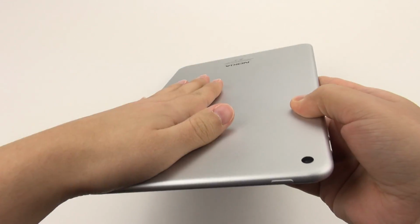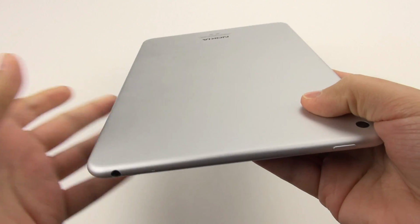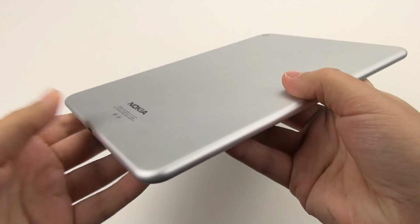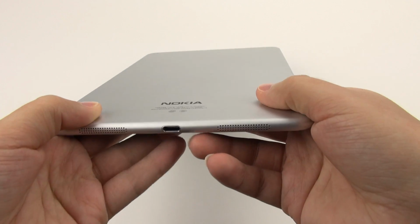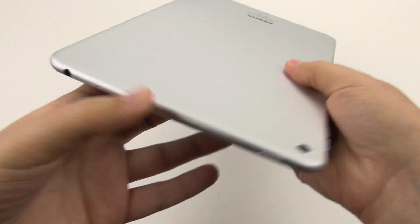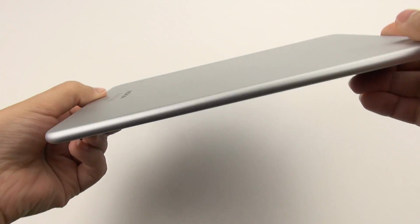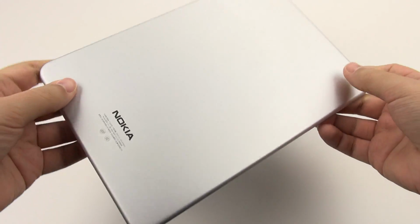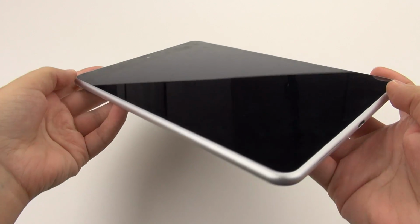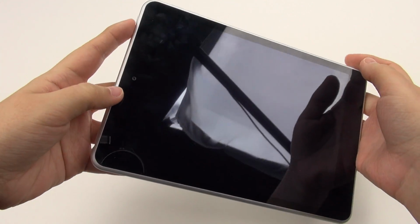I will be excited to recheck this device once I can get Google Play on this, because I feel like this is the Android tablet that I want to carry around personally because it's got a nice heft to it. It feels very, very solid in the hand. Good high quality. It's got a pretty powerful CPU inside of this thing and not a bad GPU, so performance is pretty good. For web browsing at least, it definitely suffices.